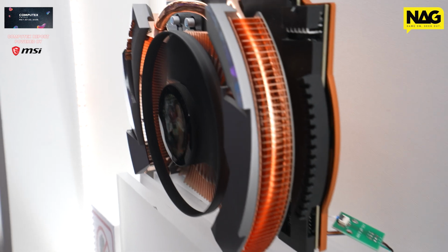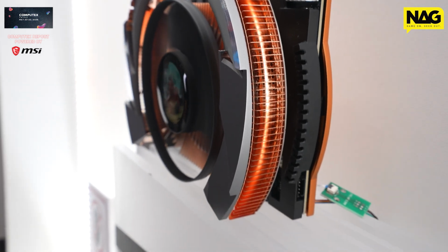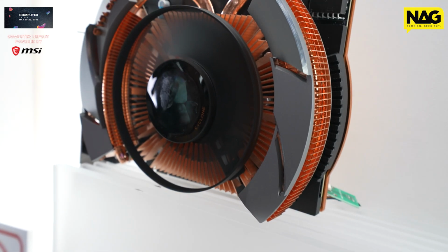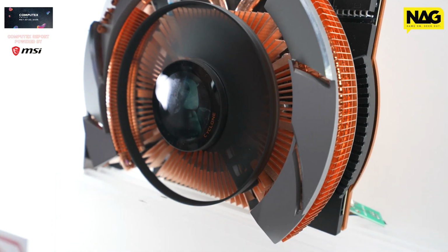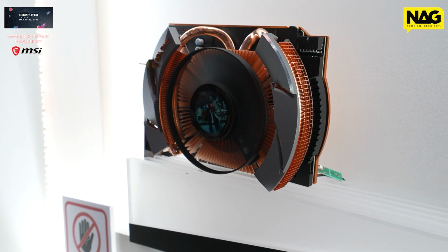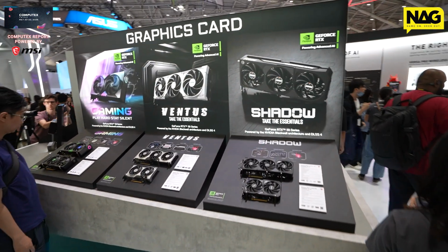There you can see the Cyclone in full operation, pushing out the air through the sides where the heatsink fans are. And you'll also notice that there is a solid frame around the fan, and apparently this helps with air pressure. Now you know.